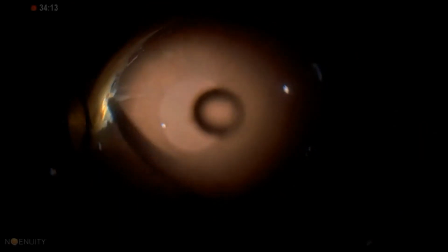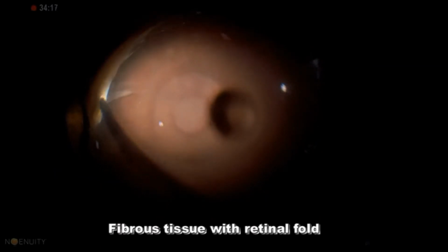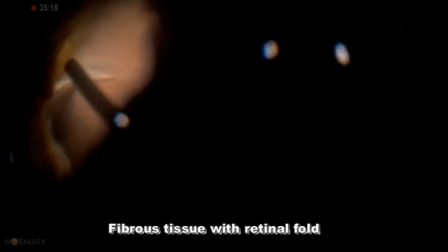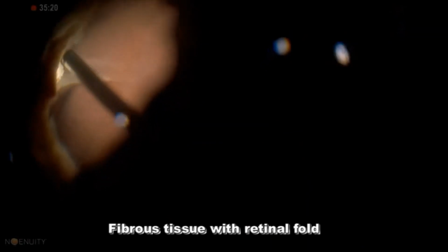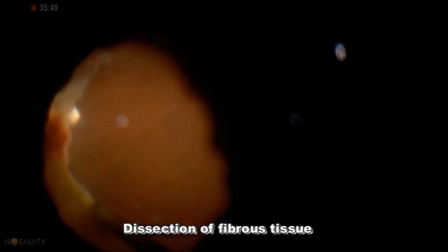Perfluorocarbon liquid was put to stabilize the posterior pole detached retina. During peripheral vitrectomy and base excision, a retinal fold in the nasal periphery with fibrotic tissue in the extreme periphery was noted around the 1 o'clock meridian. The fibrotic tissue was dissected with the help of a vitreous cutter.